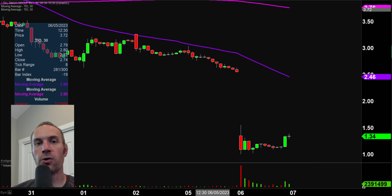But that's where we go back to the watch list. You don't randomly rush out and start buying stuff, but if this sort of scenario catches your attention, if you like these sorts of setups, then definitely keep an eye on it.